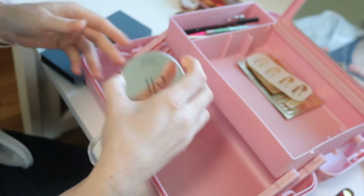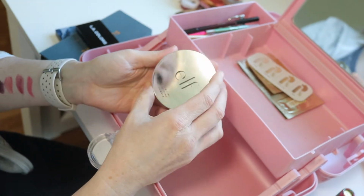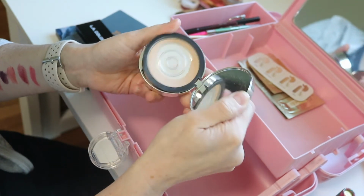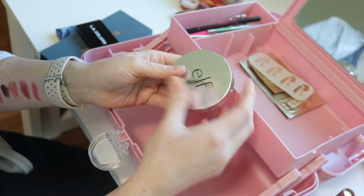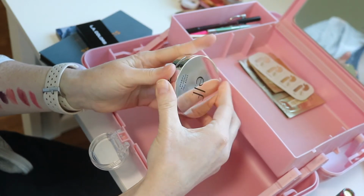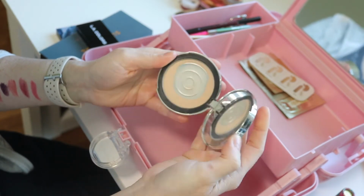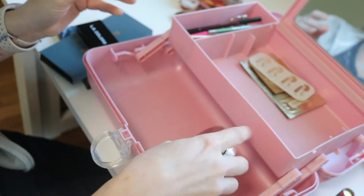And the last kind of face product is the E.L.F. This is my favorite powder that I have from them, and it's in Fair Light. And as you can see, I definitely show this a lot of love. This is the second one that I've had, and I'm just going to try to use this up this month. So I'm going to keep this one in, and then I have a couple other powders to try out. So that's going to stay in.